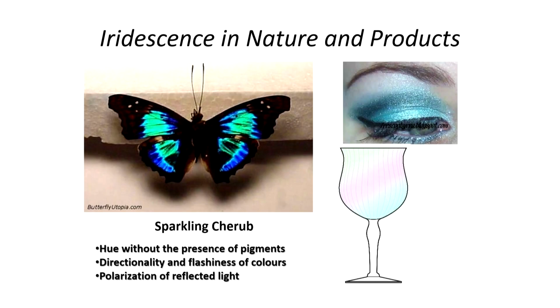If you go to some of the butterflies of a rainforest, you would see that this particular one, the sparkling cherub, has a hue without the presence of any pigments. The beautiful color that is flashing is not because of a pigment, but because of the polarization of reflected light. We call it structural color. Now, once we understood this concept, we have been able to develop, on our right, applications like eye highlighting, where you can use such structural color to create iridescence in the system, and similarly these drinking glasses where you can have a similar system.